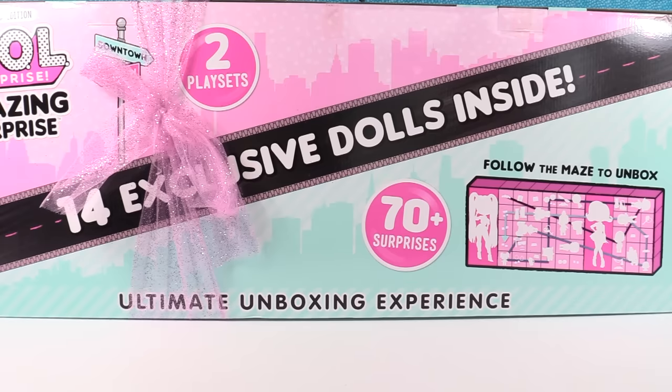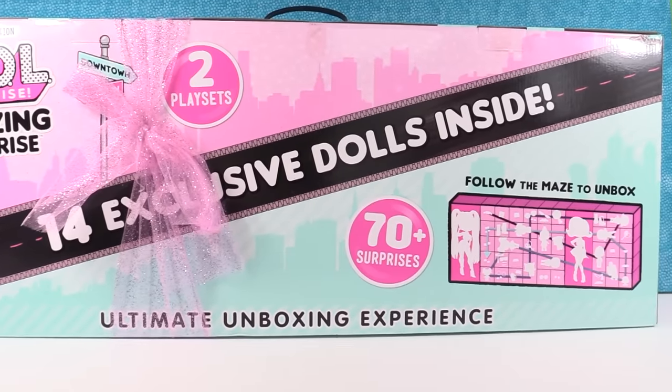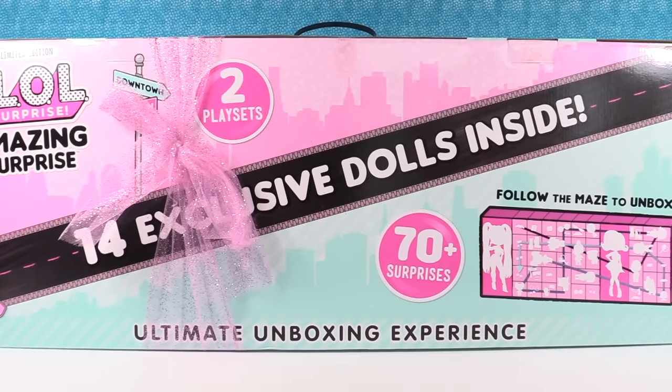Now, it is a huge box. It's kind of like taking up the entire table. We can't even get all of it in the frame here, so hopefully you're going to be able to see good. This comes with 70 surprises. It says two play sets inside.